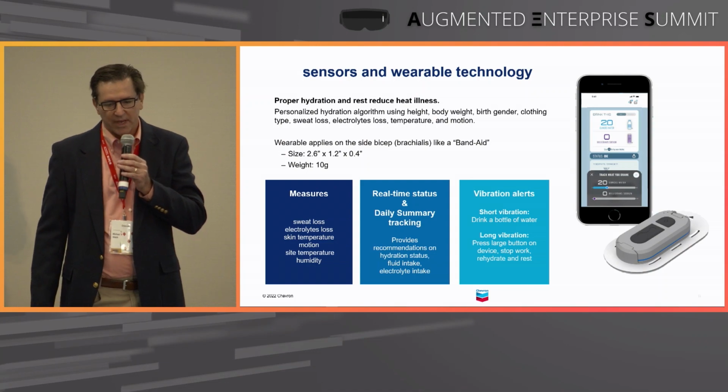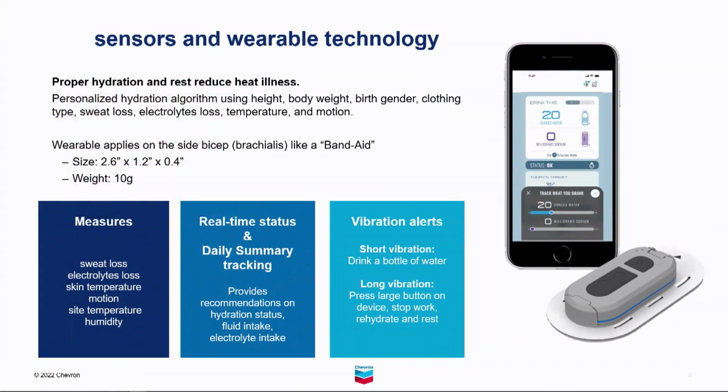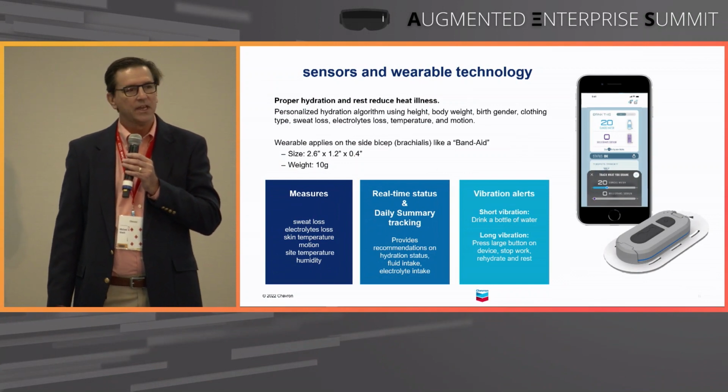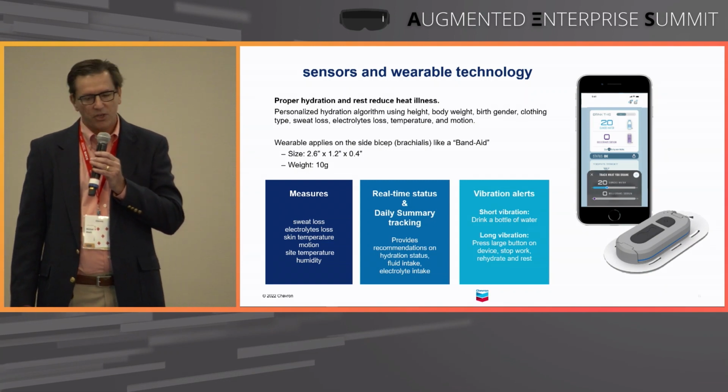So, sensors and wearable technology. What we are using is a patch, which is down on the lower right, that has a module on top of it, as well as an app. It has a programmed, personalized hydration algorithm. We're looking at height, body weight, birth gender, clothing type, sweat loss, electrolyte loss, temperature, and motion. It's not that big, as you can see by the dimensions. And what are we measuring? We're measuring the sweat loss, the electrolyte loss, skin temperature, motion, site temperature, and humidity.